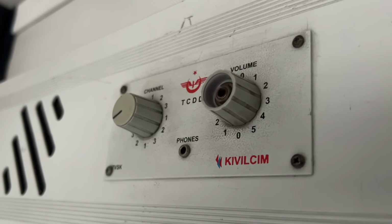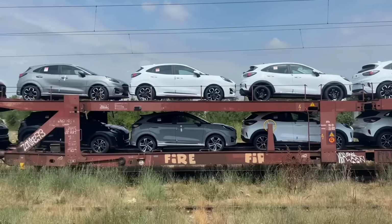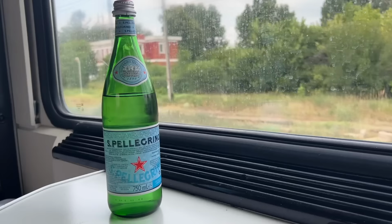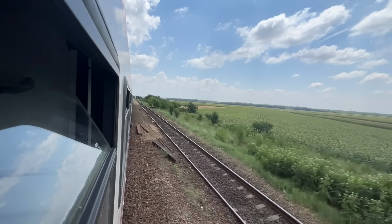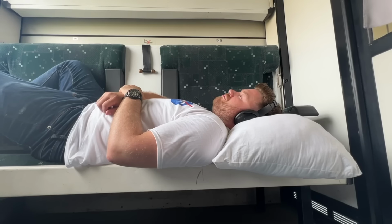Now, with no power, we have to use the Bulgarian carriage toilet. It's perhaps the worst toilet I've ever been into, ever, period. The less I have to think about that, the better. Let's crack open my supplies then. First up, some sandpea to attempt to rehydrate through this heat. Thankfully, with the window ajar, the breeze made it quite pleasant whilst we're moving, so I opted to take a nap.